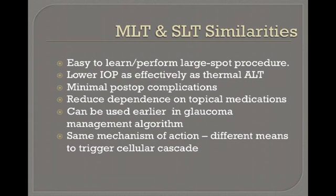As far as some of the similarities between MLT and SLT, it's certainly easy to learn and perform large spot procedures. You won't miss the trabecular meshwork here. With ALT, you really had to be much more precise in the placement of these spots. I really do think that this is going to lower pressure as effectively as both ALT and SLT. We were seeing almost no postoperative complications, although with any procedure you certainly can have them.